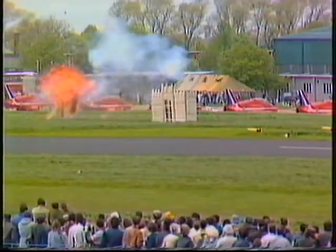Part of their display involves a simulated bombing run on a small cardboard cutout fort. Missed.